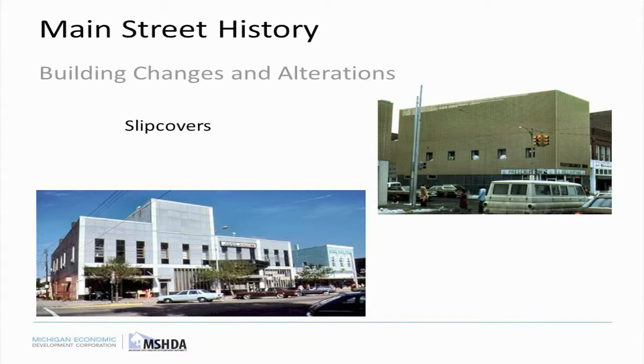One thing they did is they put slip covers on buildings. These are what we refer to as slip covers. They covered them over because now the malls were all bright and new and sparkling, had bright colors and shiny lights. They thought, hey, let's make our old buildings look new. So we are going to cover them over, and they will look new. But instead, all they really do is they look like old buildings that have been covered over.